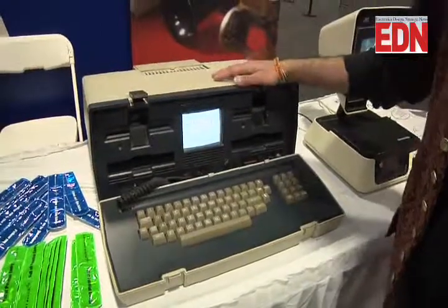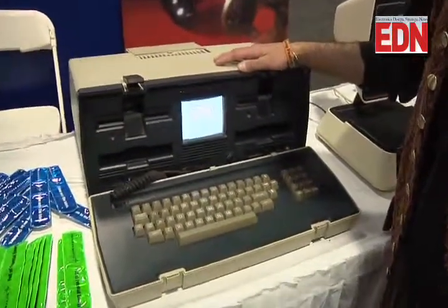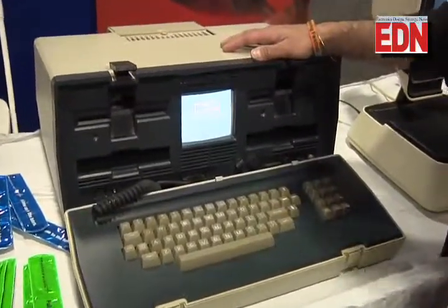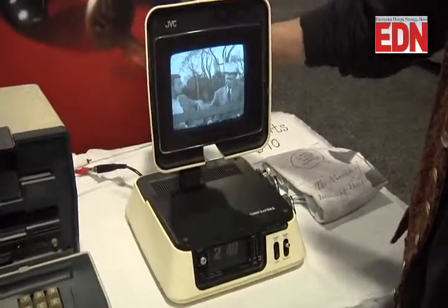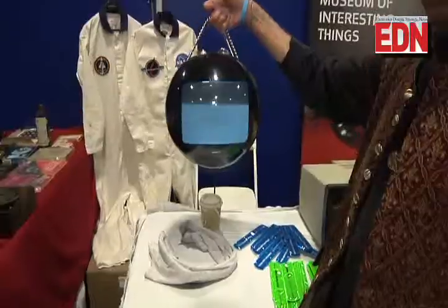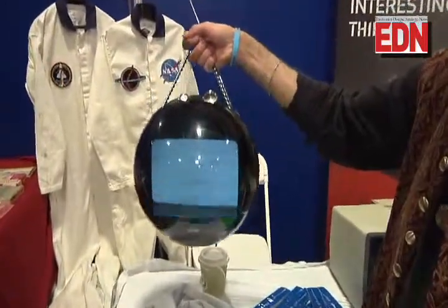This would be the laptop of the time in the early 1980s. This is the Osborne 1, which right now probably a few of the geeks are going, oh my God, I remember this. Yeah. And then we got a couple of televisions that were inspired by the whole space race. That would be an astronaut's helmet made into a television. It would hang off your ceiling.